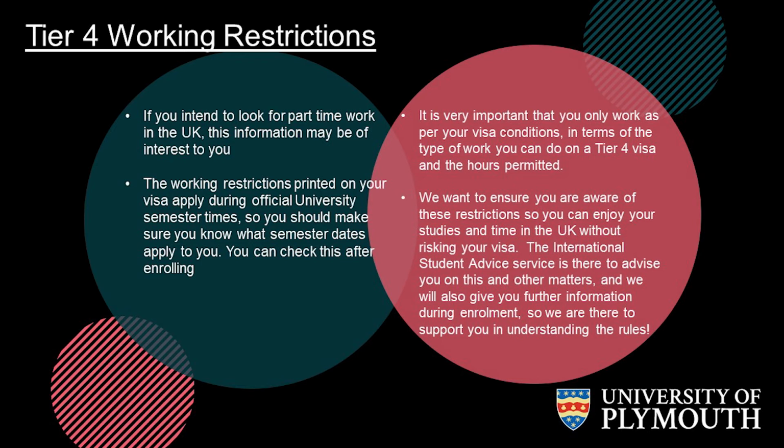So Tier 4 working restrictions. If you intend to look for part-time work in the UK, this may be of interest to you. The working restrictions that are printed on your visa, on your BRP, the Biometric Residence Permit, they apply during official university semester times. So you should make sure that you know what semester dates apply to you. They aren't the same for all degrees. You can check this information after you enrol.